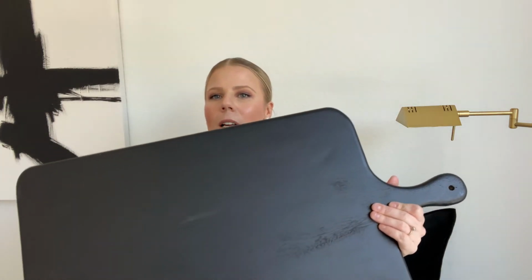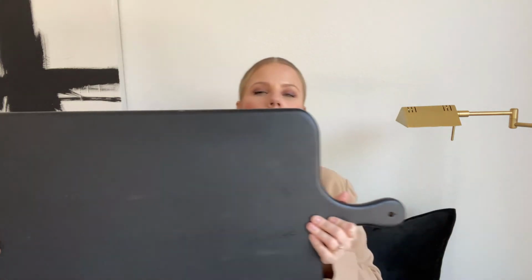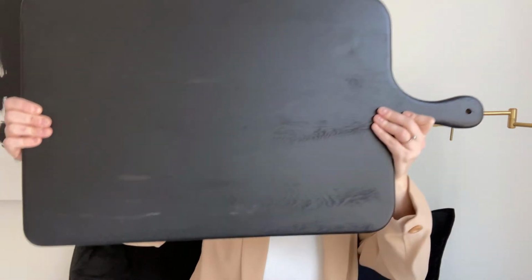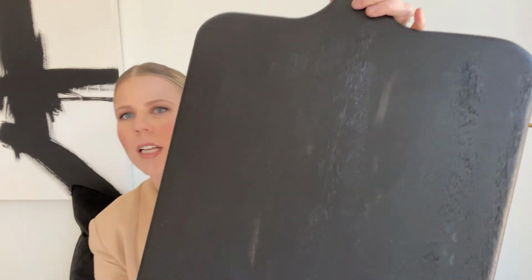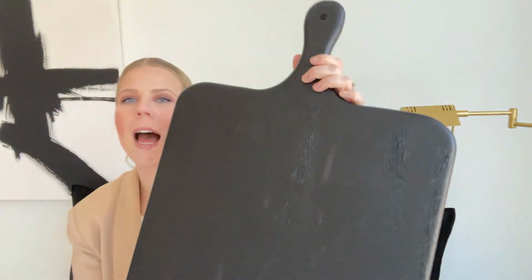It's a cutting board, but they actually say don't cut on it because it will ruin the black paint. Look at how big it is. It takes up the whole screen. So I love the grain that you can see in it. Let me see if I can get closer. I love how you can see the natural grain of the wood, but that it's painted black. So I like that it adds a warmth and a texture, but it's still my black and white.